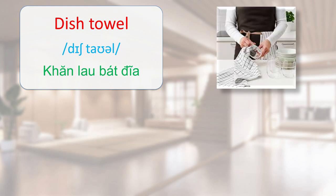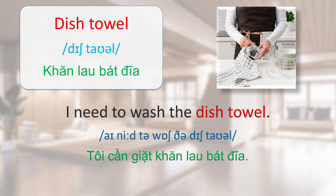Dish towel. Khăn lau bát đĩa. I need to wash the dish towel. Tôi cần giặt khăn lau bát đĩa. I need to wash the dish towel.